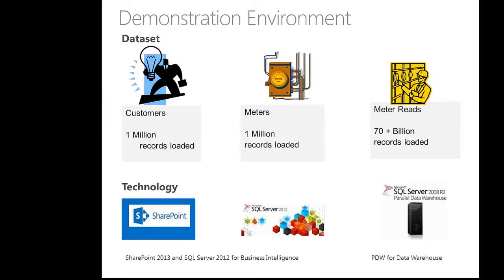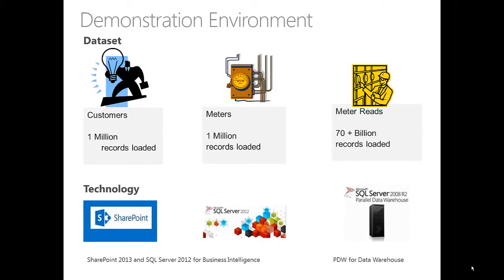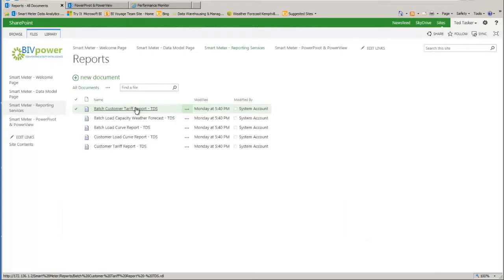The data set is going to have 1 million customers with 1 million meters and 70 billion meter reads. And these days, people don't have to go and actually read meters like the guy in my little picture. The information is just being sent. And a utility company can quickly become overloaded with the amount of data that they're getting. The technology platform it's sitting on is SharePoint 2013 and SQL Server 2012 for business intelligence. The data mart itself is sitting on a SQL Server 2008 parallel data warehouse.